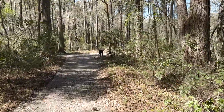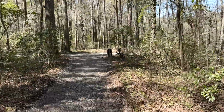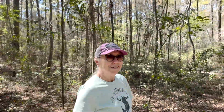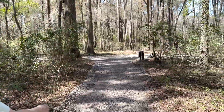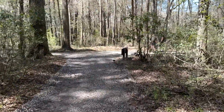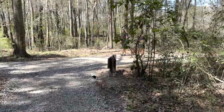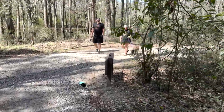So this is the little nature trail that goes back behind. I love it. And I'm with my friend Linda. Hi, Linda. It's a short little nature trail. It's not going to be much of a walk, but we can at least check it out. And it looks like a boardwalk goes right out into the water, which is cool.